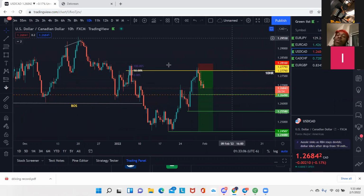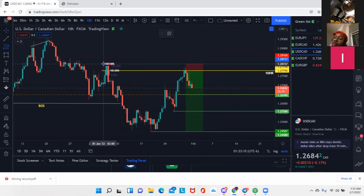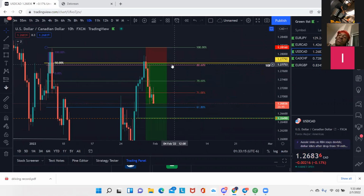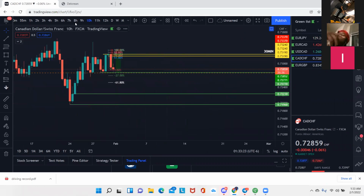Pretty straightforward based off of market structure. You get a breaker structure. If I were to pull out the fib from the high to the low, I pretty much was looking to enter based off of like the 88%. And yeah, pretty simple. So next we're gonna go to CAD CHF.